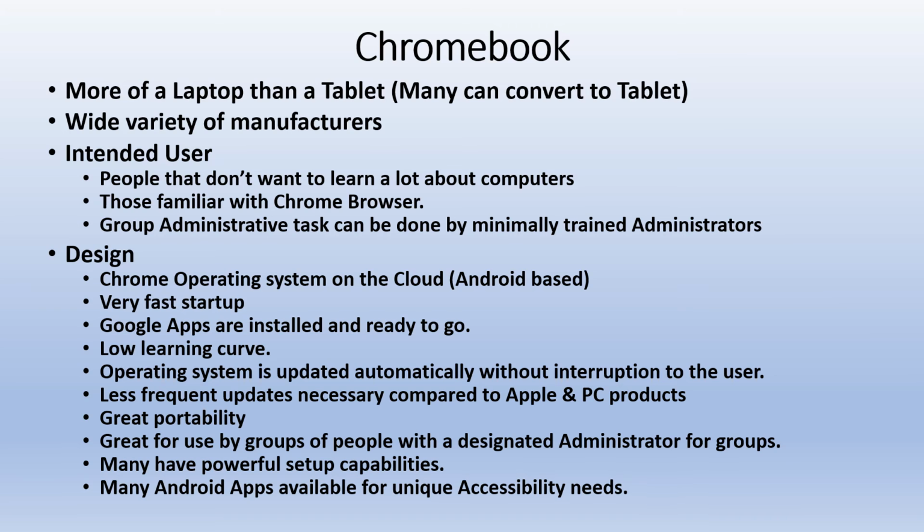It's a very fast startup, and when they're doing updates and installation, you are not even aware of it because they do all of these automatically. There's a very low learning curve to using these products. The operating system is updated automatically without interruption. Less frequent updates are necessary compared to Apple and PC products, and it does afford great portability for moving around. It is great for use by groups of people with a designated single administrator for the group, because there's a very low learning curve to be allowed to do that.